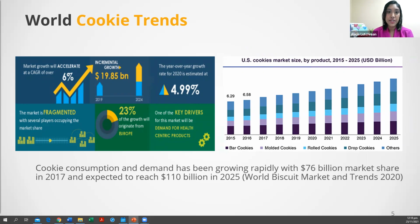in the cookie industry. And if you look at this graph, on my right, we have cookie growth in all categories. So we have bar cookies, molded cookies, roll cookies, drop cookies, and others. And one of the main drivers to this growth in cookie increase is actually the drive for healthier or higher protein cookies, protein with higher fiber and less sugar.